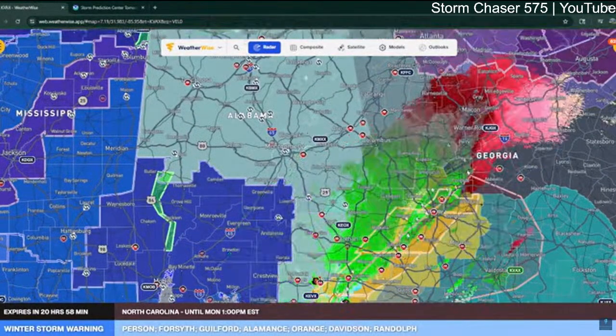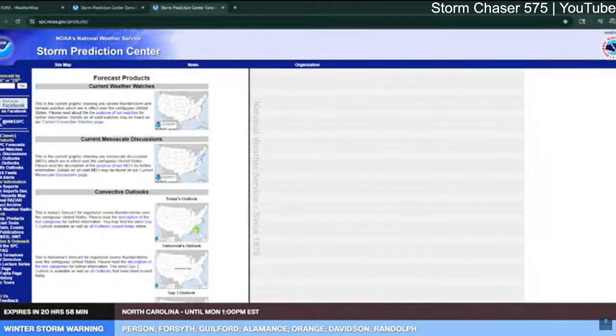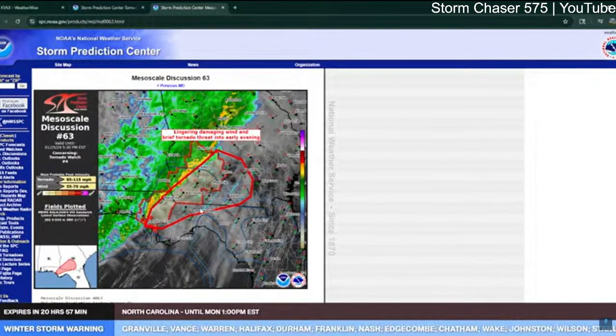New mesoscale discussion, guys. It's portions of Georgia and Florida. Lingering damaging wind and brief tornado threat into early evening. Most probable peak intensity for tornadoes, 115 miles an hour. Wind, 55 to 70 miles an hour.